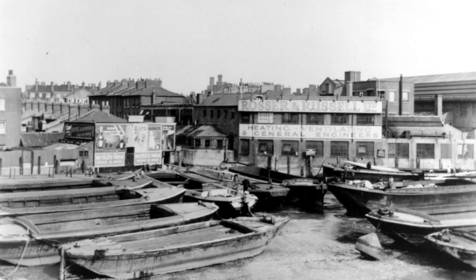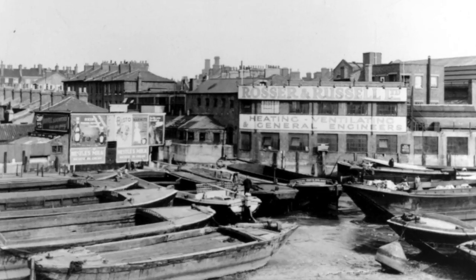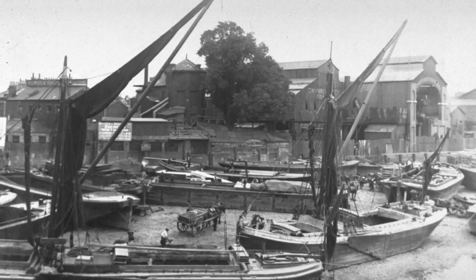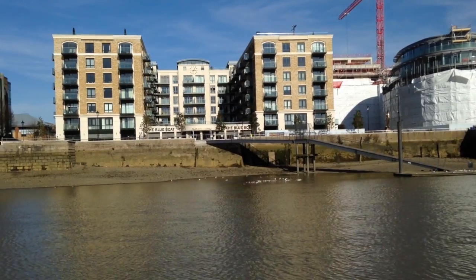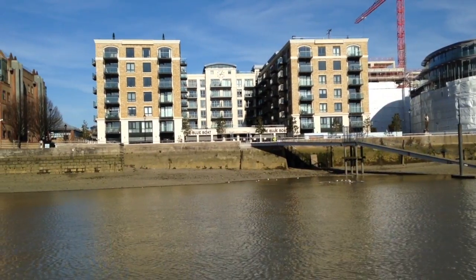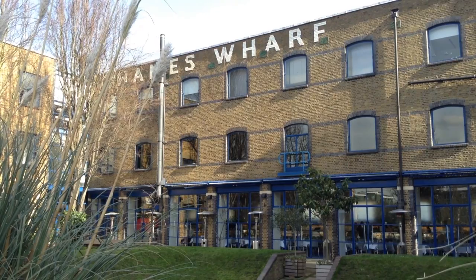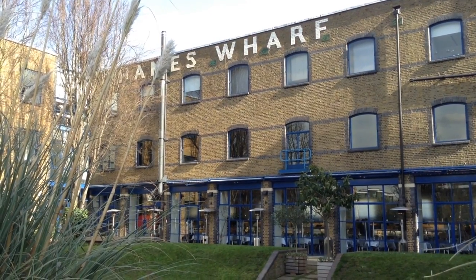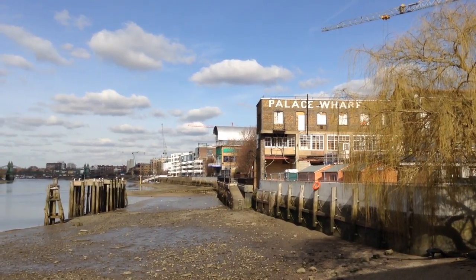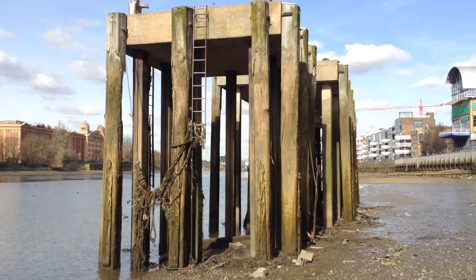The area started to become more industrial during the Victorian times with distilleries, oil, marble, sugar and sweet factories until the 1970s. Now it consists of offices and residential buildings. The Thames Wharf used to store oil, but now it's home to the famous River Cafe and offices. There is a jetty by Palace Wharf that they use to bring goods such as marble, but there isn't much of the jetty left.